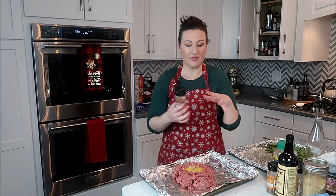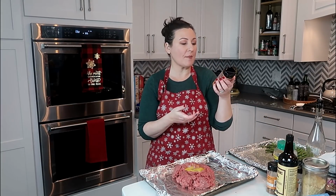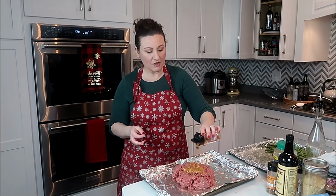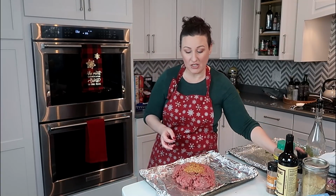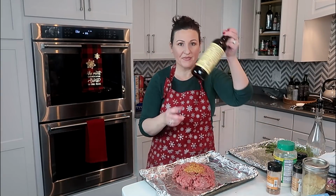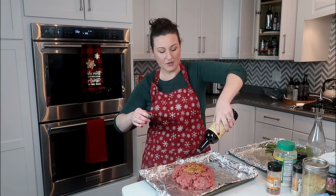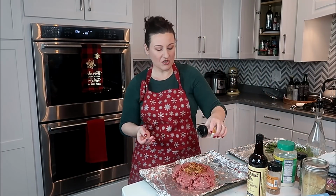Okay, so again with these burgers, any spices that you like, I'm going to use Keto Chop House steak seasoning by Fresh Jack's. It's similar to like a Montreal steak seasoning, kind of, not exactly, but it's so delicious. So about a tablespoon of that. I'm gonna throw on a little bit of Worcestershire sauce, probably about a tablespoon of that. And then I'm also gonna toss in some of this toasted onion from Fresh Jack's.